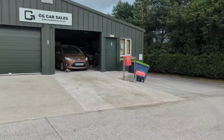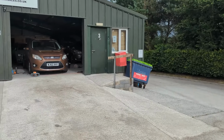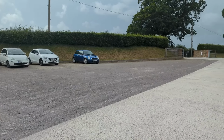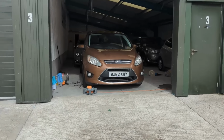But they're going to plug it in now and have a little look at it and see what's happening, if anything is happening at all with the DPF. It's a strange one. I've never known a car bring a DPF light on and then go straight out again, smoke for a bit and then stop. My gut says it might be injector related possibly, but I should update you when I know.